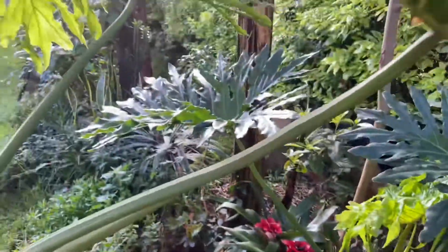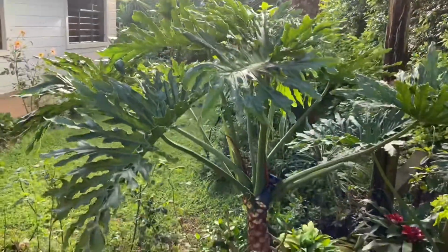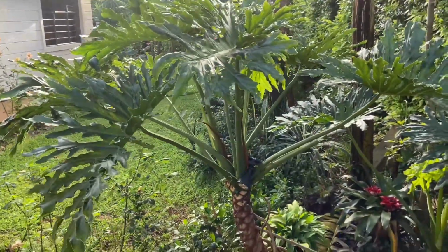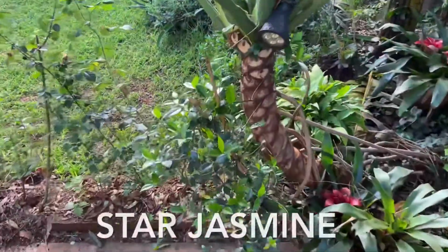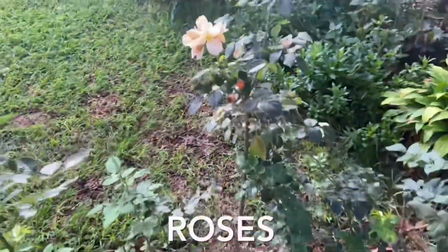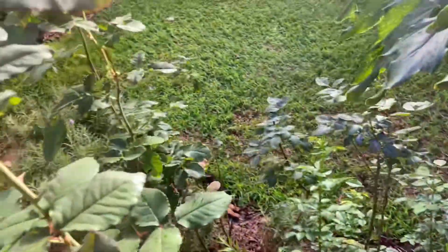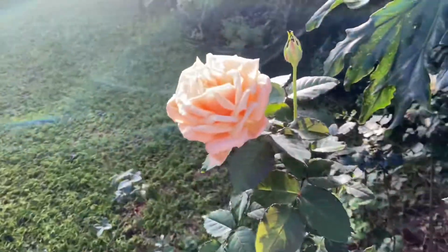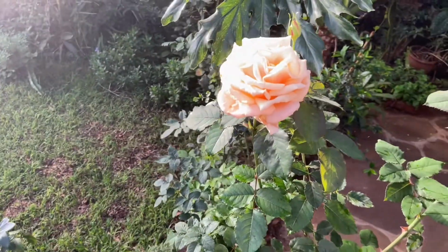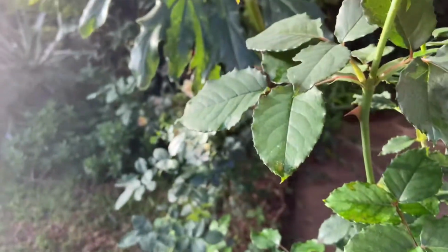I'm standing under a monstera tree. It's a huge one. You can see from far. Very beautiful. And then we have the jasmine, some rose here. This is our rose bush. We have different color roses here, the cream color roses, the red. This is the peach color rose here, and it's bloomed so well and smells incredibly nice as well.